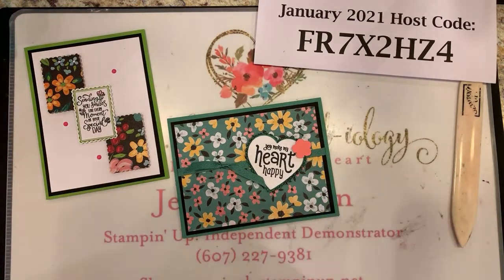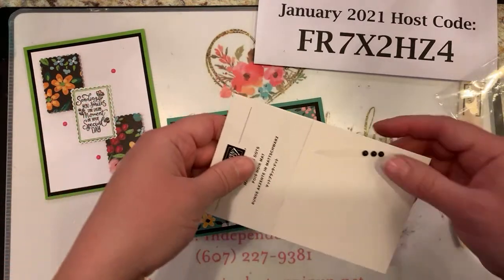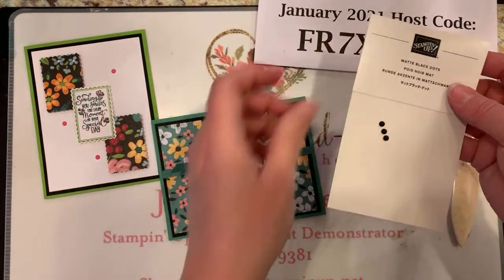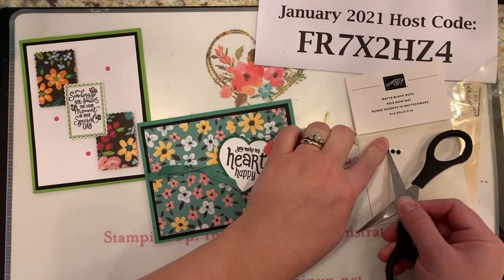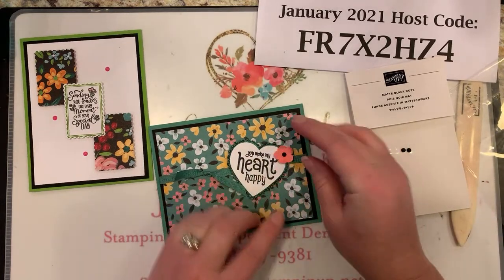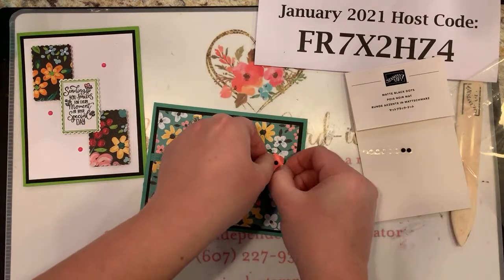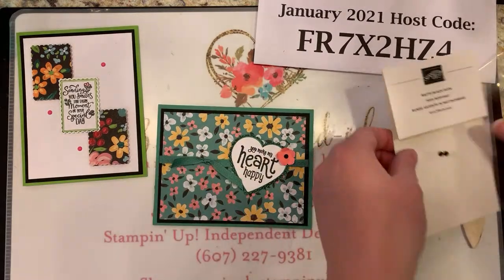All right, so we need a center for our flower, and I am pulling in these new matte black dots. Who would have ever thought we needed black embellishments? I don't use black a lot. This is what I have left of my package, 3. So definitely ordering more of those too. But these little black dots, just pry that off, makes the perfect little flower center. And then you can just kind of pinch it with your fingers here because we want to curl the edges of our leaves just a little bit. There we go. All right.